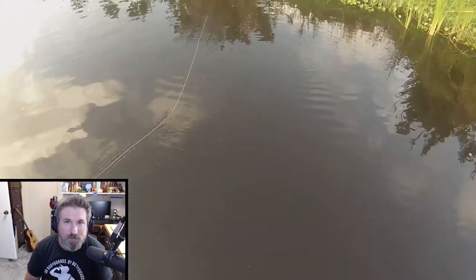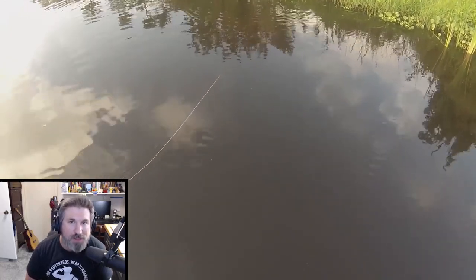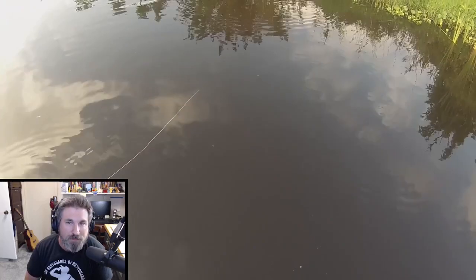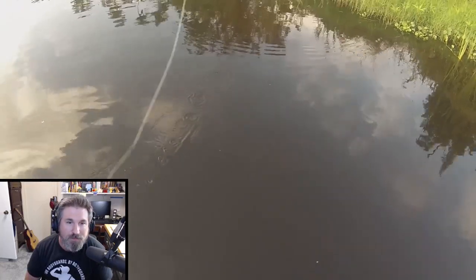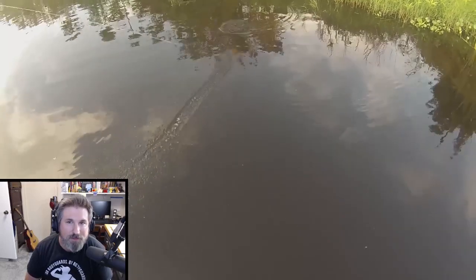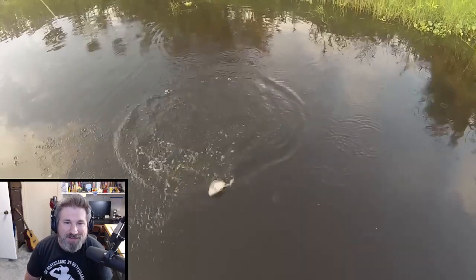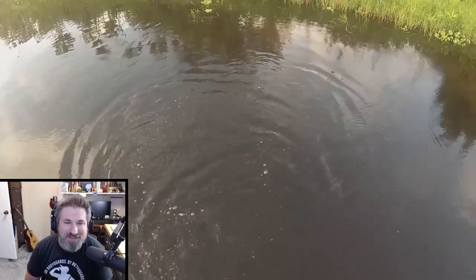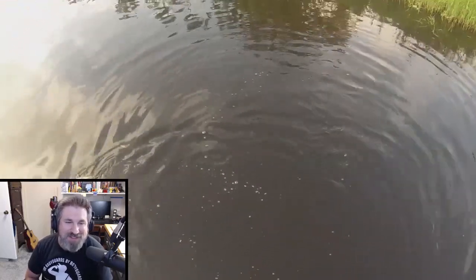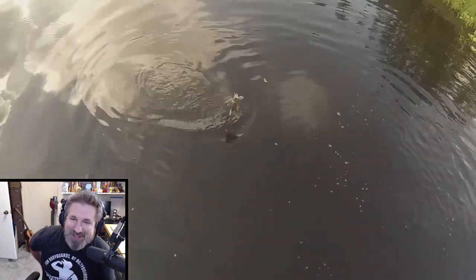That's clearly a bed. This is a bed right here for sure. I'm getting a little bit closer shot here. Figures. As soon as you get that camera out, the whole place goes stone dead. Might have got that one. That was like a Jack Kerver. All right, we got him.